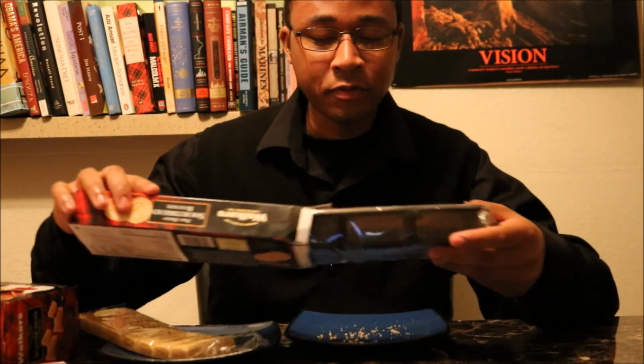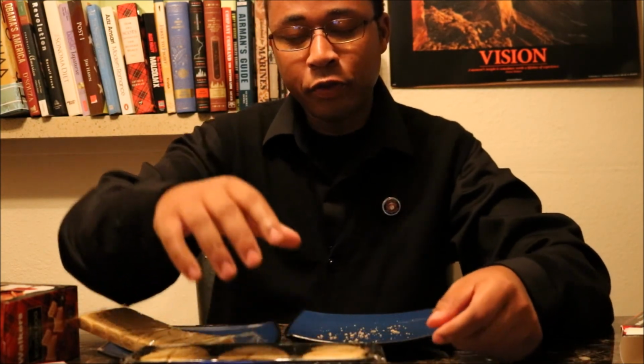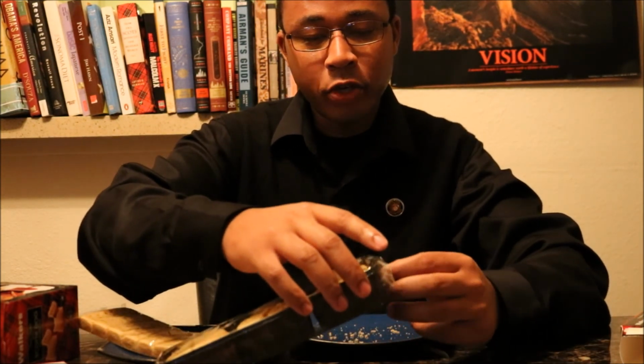A little bit harder to open. That must mean it must be that much better. Ooh. Comes packaged like this. It's awesome. Seems a few took one for the team and broke in half.